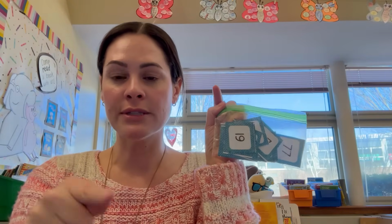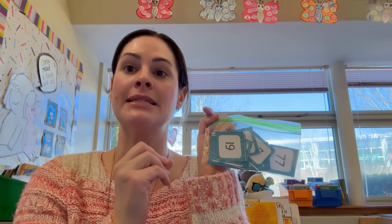And then we can also use these same cards. We're going to use them tomorrow in the same way, except instead of just comparing, they're actually going to pull 4 cards. And after they pull all 4 cards, they have to put them in order from least to greatest. Or you can switch it up, make it greatest to least. So we definitely use these cards a few times throughout this unit. So there you have just a little rundown of what we are doing.